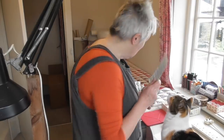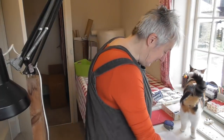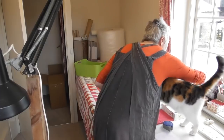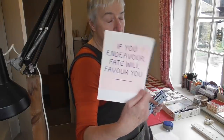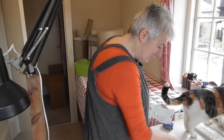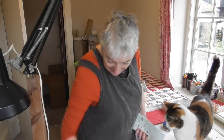Oh, now that's useful. That's going downstairs with the gel printing. That's for the jelly plate. That one there. Okay, that can go in the back of there because that's quite fun. And if you endeavour, fate will favour you. That's true. And that's rubbish as well. So let's throw all of these away. That's where that is. I've been looking for that. Right, that's going in the top drawer there.